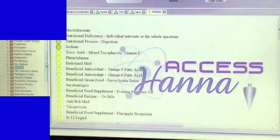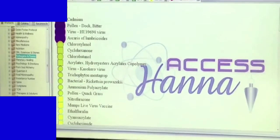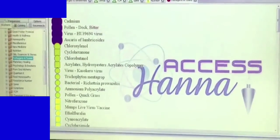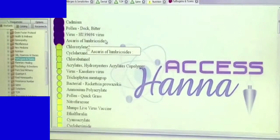MSM. Let's look at pathogens and toxins. There it is. Cadmium. You have cadmium poisoning. Ascaris, this is a worm. Let's see what this virus is.